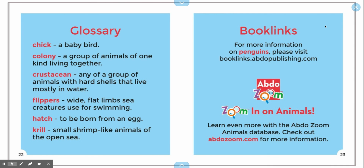All right, boys and girls, our story has ended, and in nonfiction books, there's this thing called a glossary, which helps identify some of the tricky words. So with your learning coach, if you weren't sure what krill was, this glossary tells us that those are small shrimp. They live in the sea, small shrimp. Or maybe you weren't sure what a chick was. If you go up here, it says that a chick is a baby bird.